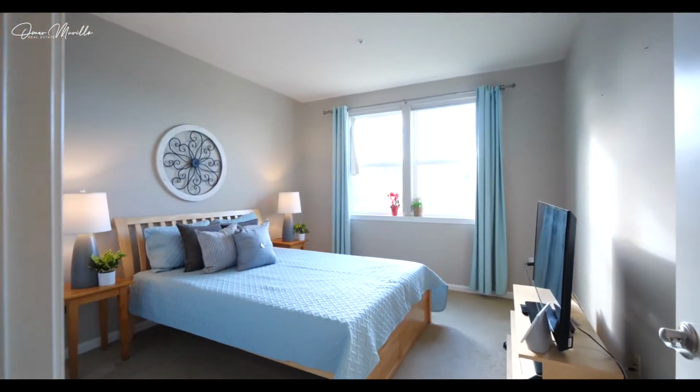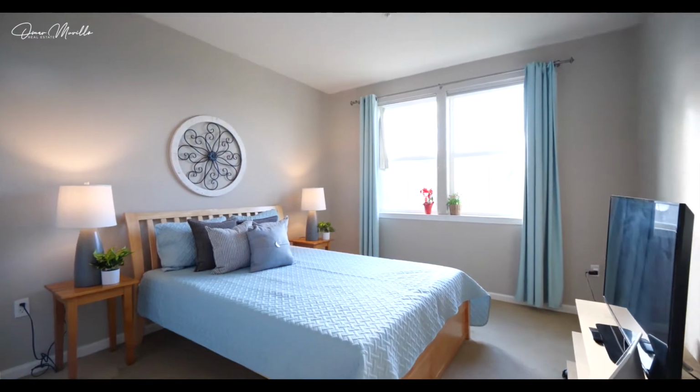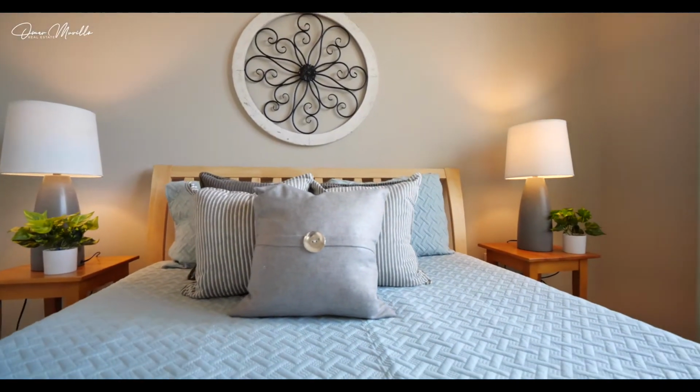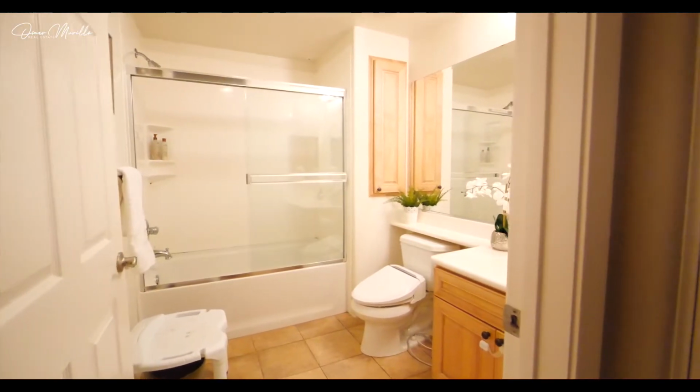Guest room is nice and spacious. You have a lot of natural light just coming in, and this unit also has both of the bedrooms have walk-in closets.